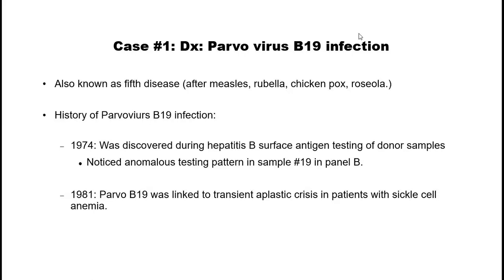As a result, there will be a transient aplastic crisis, meaning the patient's hemoglobin will drop and the reticulocyte count will drop, which I'll show you in a graph a little bit later. So it looks like aplastic anemia, but actually it's a transient form of aplastic anemia in this sickle cell crisis.